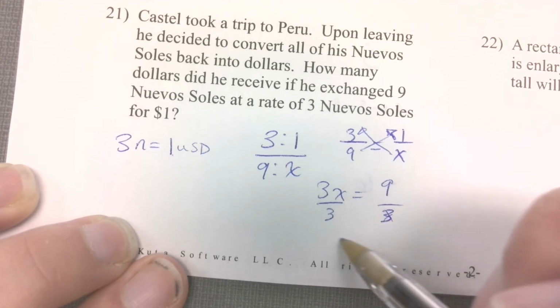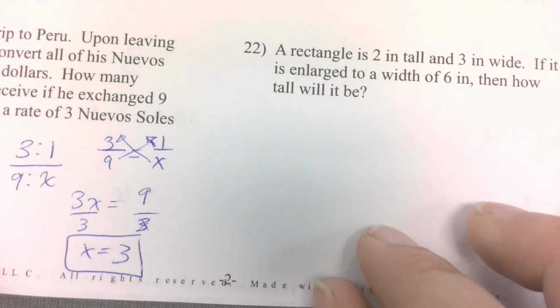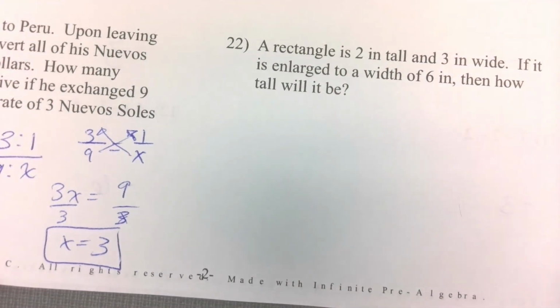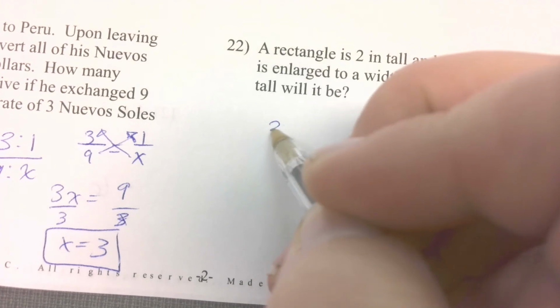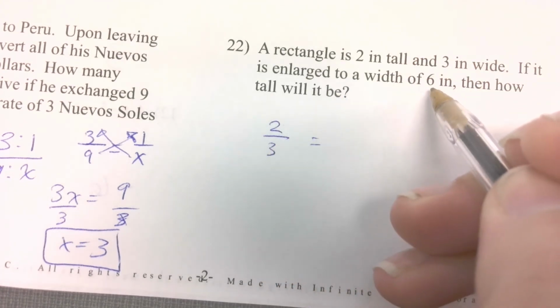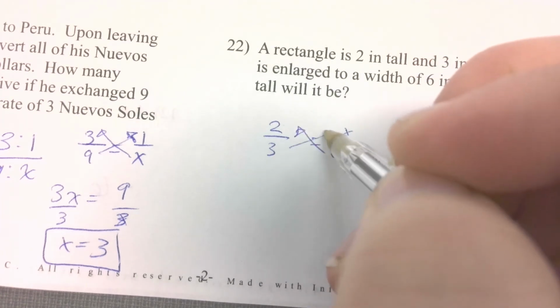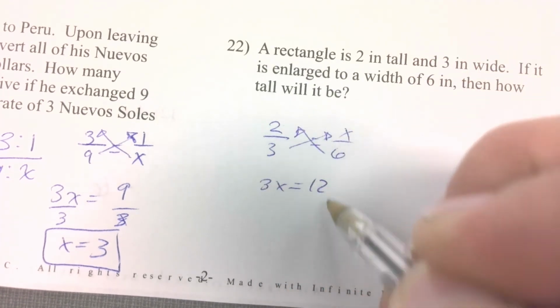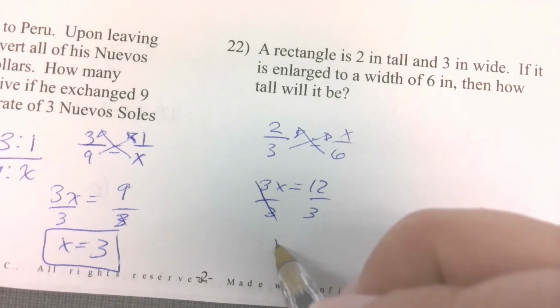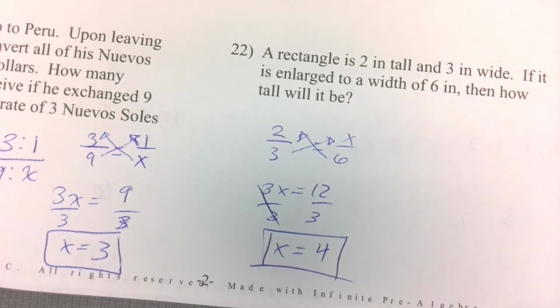Oh, sorry, divide by 3. 22, let's rock and roll. Ron, what you got? 2/3 of an x/6. Tall, wide, tall. Why? Okay. I'm with you. Then I cross multiply and got 3x is equal to 12. Okay, I'm with you. What'd you get? X equals 4. Good. Really good. We're almost done. Flip to the last page.